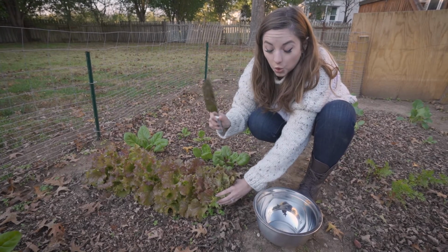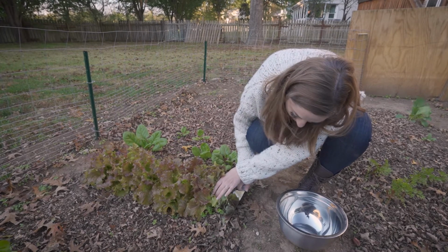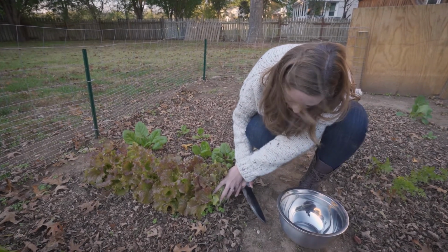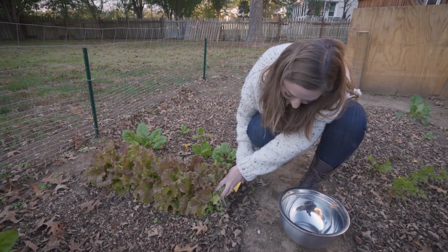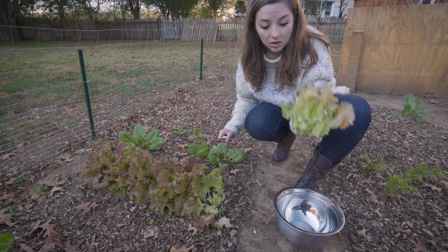What I have here is an incredibly sharp chef's knife. Sharp, sharp, sharp. And I'm going really, really near the base, and I'm just cutting straight across.